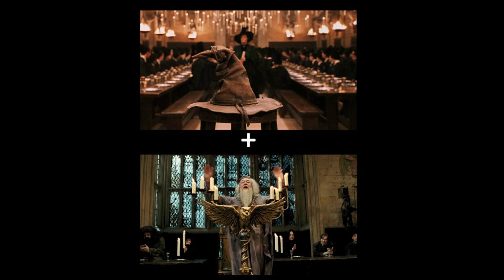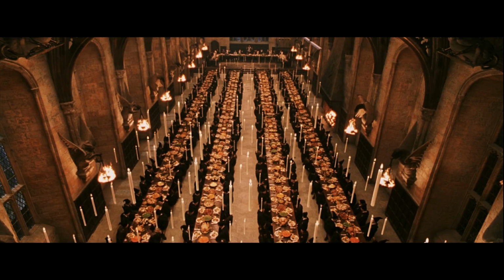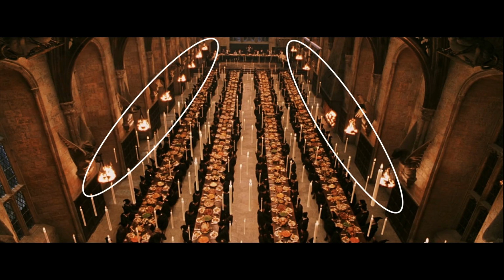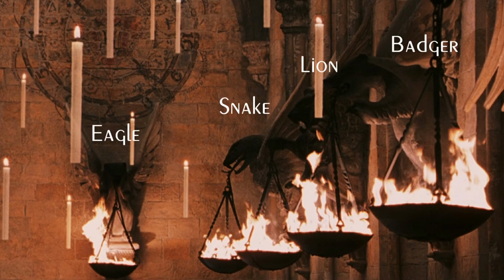The podium and the sorting hat stool are not shown to us at the same time. However, since they're both such iconic pieces of the Great Hall, I chose to have them both at the front of the room for this tour. The gargoyle-like statues holding bowls of fire on either side of the room are meant to represent each of the 4 houses: a lion, a badger, a snake, and an eagle.